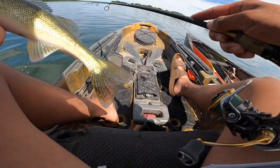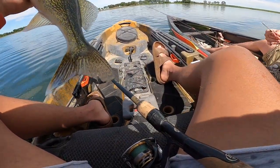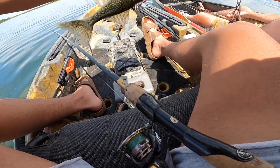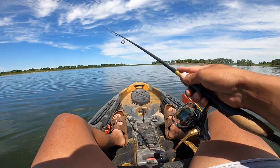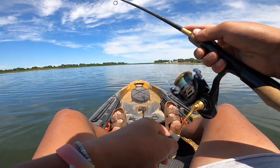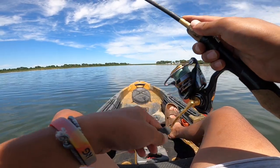Well, you can sight fish them, Dad. It's pretty crazy. You can watch them eat it. Are they coming up that high? Yeah. My guess is that these fish are just cruising along the weed lines and murking any little baitfish or leeches that are in it.